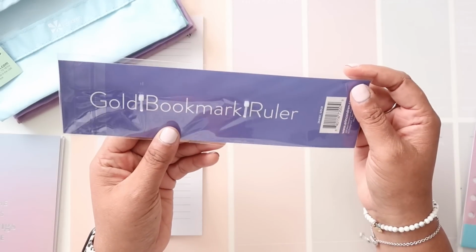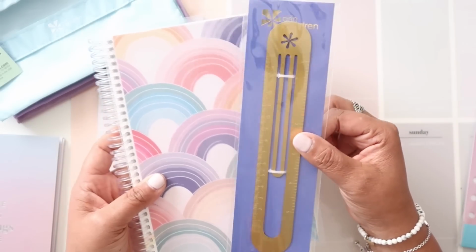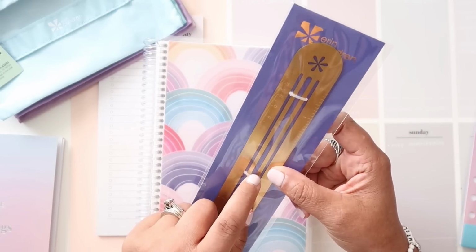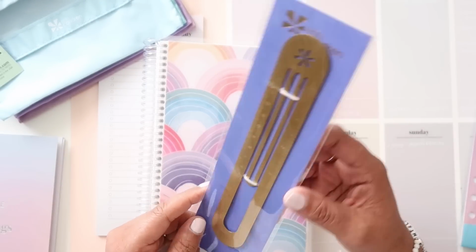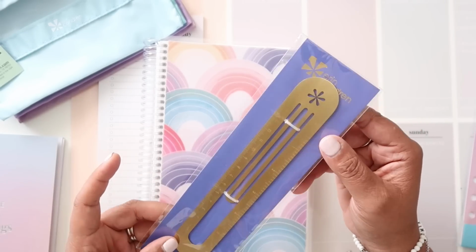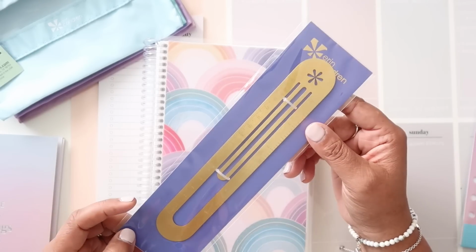All right, next up we have a gold bookmark ruler, which I think would partner really well with the reading log. Again, I haven't taken it out of the package, and as soon as I saw these really thick plastic zip ties on here, I was like, I might have to open this off camera, but this is really, really pretty. I love that it is gold. It's got the little asterisk cut out at the top here. Really, really nice. I'm still trying to decide if I'm going to give this as a gift or include it as a giveaway.